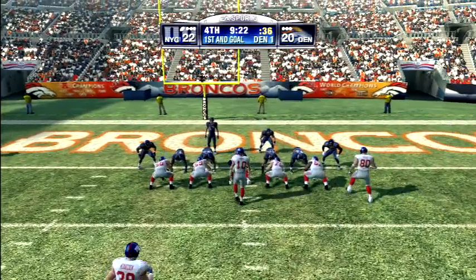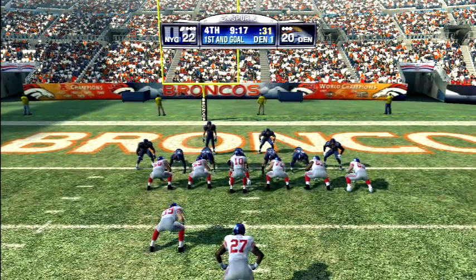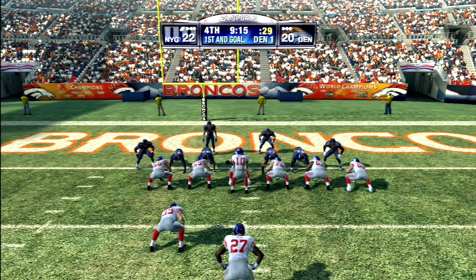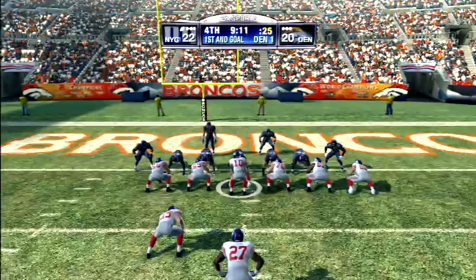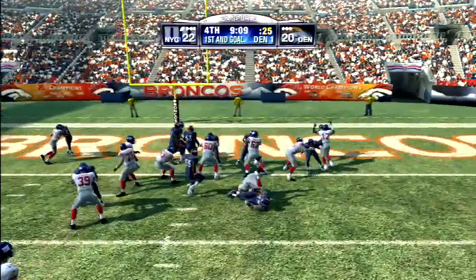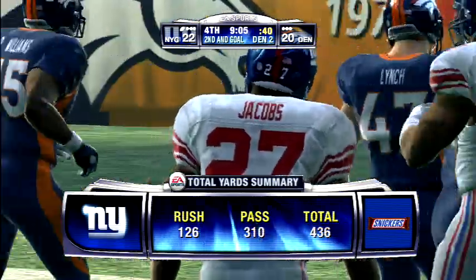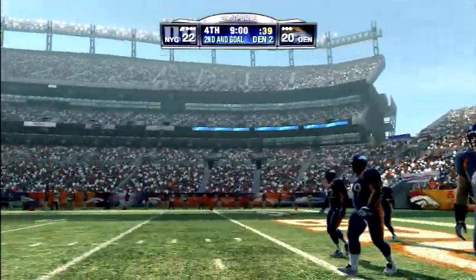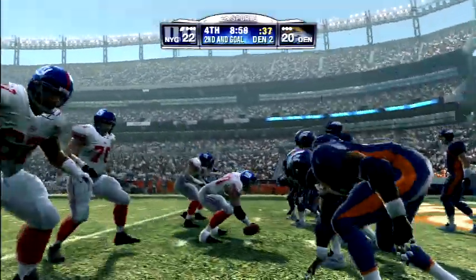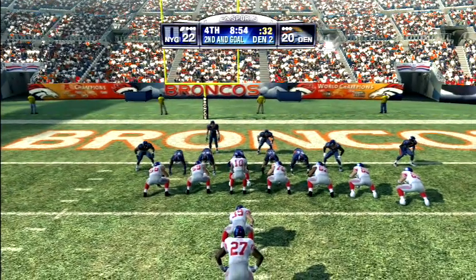New York is going with the offset I backfield. They'll go with the run once again. No one picked up the linebacker, and it cost them. And when your defensive line can handle their guys up front and not allow the offensive linemen to get down on the linebackers, it really gives those linebackers a chance to look great.